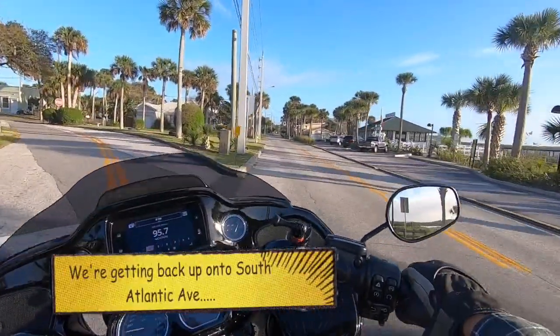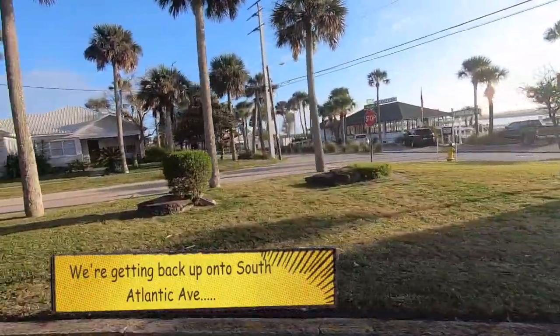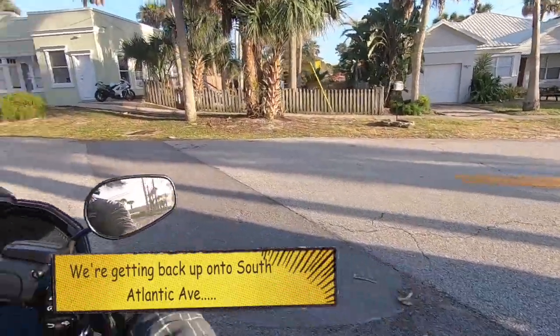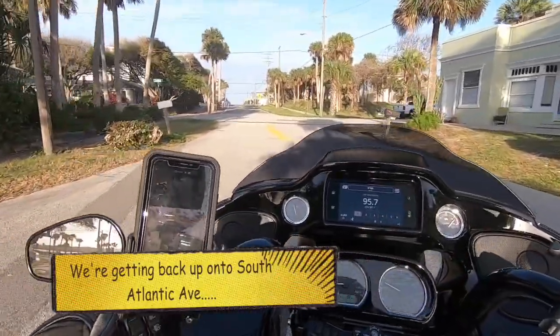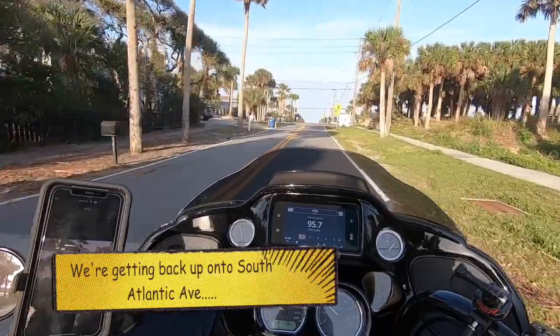And this area is called Wilbur by the Sea. And as you can see, there's a cool little boathouse over there that you can rent out for events. Not to sleep in, just for events. Let's go ahead and get back up on Atlantic. We're on Tornado Avenue now.